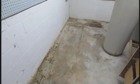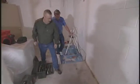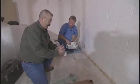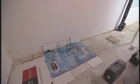Before we get there, I wanted to show you what's going on. You can see right where the floor and the wall meet, at one point somebody had tried putting some caulking in. Oh my gosh, look at all the water staining here. So it hasn't been a one-time event. They've had a lot of water down here for a long time. Yeah, you can see that their personal belongings are starting to get mold growing on them. And I can even see moisture on the wall right now.